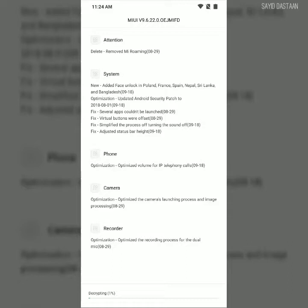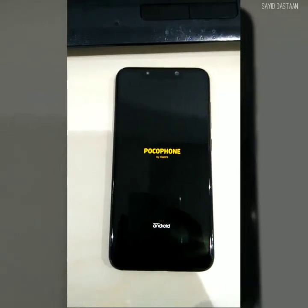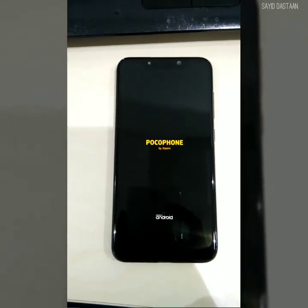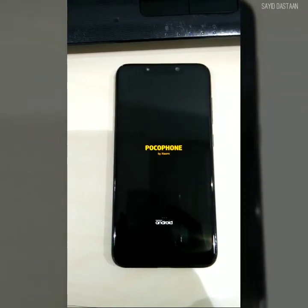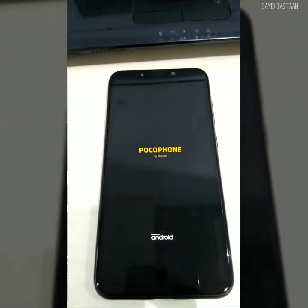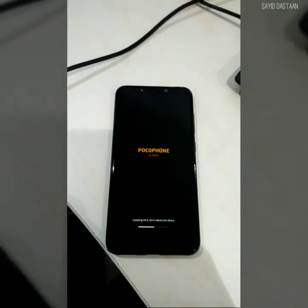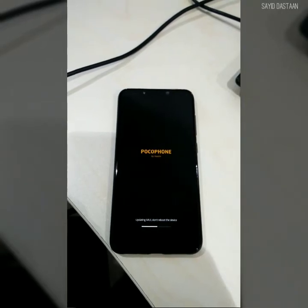yay, it's now decrypting. Now I'm going to restart my phone, so it will automatically get patched. So bye bye. And now the first process is done, the decryption, and now it's starting up. Let's see what's going to happen. Pocophone by Xiaomi. So as you can see, it's updating right now.